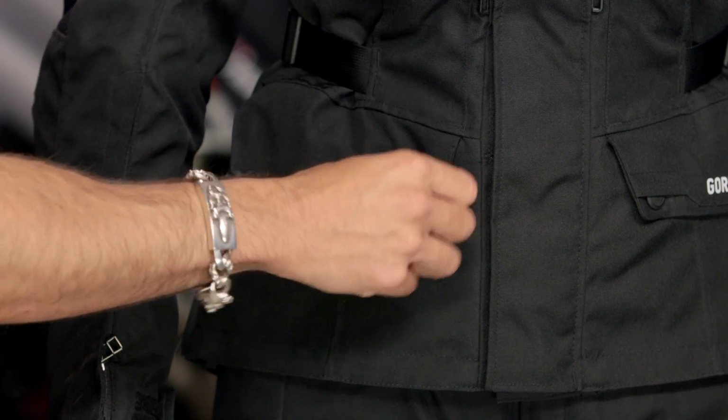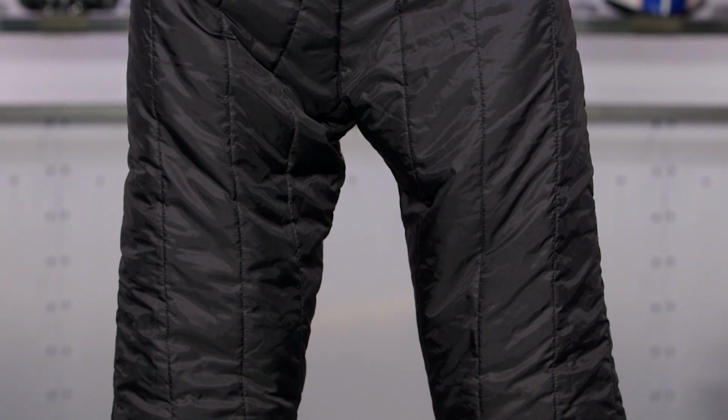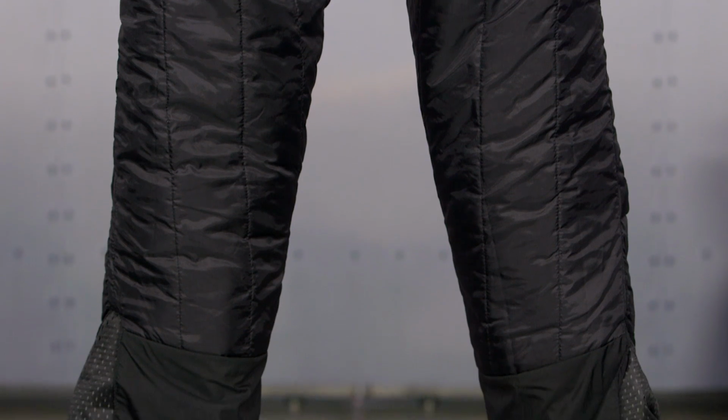That's going to snap down, and you're going to have the ability to have waterproof external pockets, which are a nice touch. Remember, your waterproof breathability is actually on the inside with that removable pack-like Gore-Tex liner. So your outer shell is not waterproof, except for the fact that the pockets that are fully lined are.